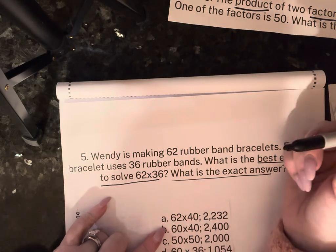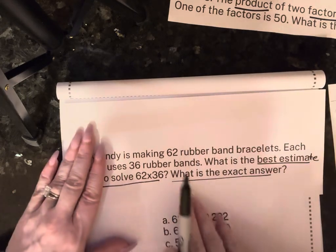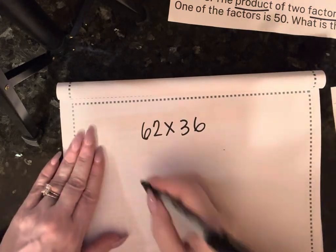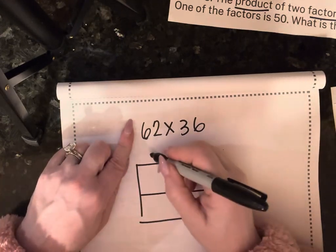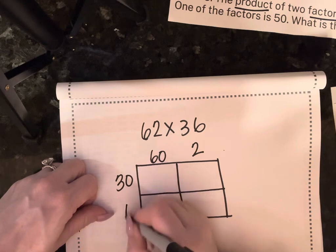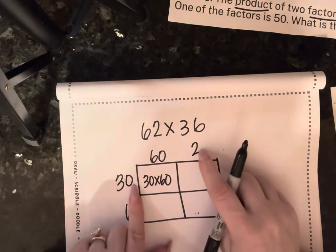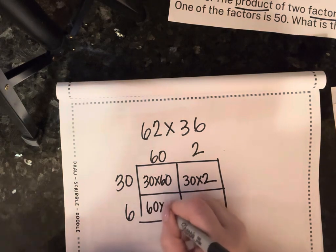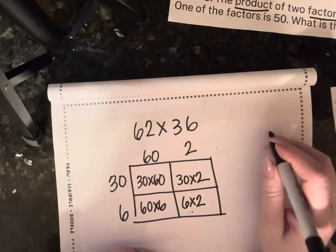Okay, so what I'm going to do first is solve the exact answer, because that will guide me in the right direction. So I know it's 62 times 36, and I'm going to use partial products to solve. And remember, say it in your mind, 62, so that has to be broken up into 60 and 2. I'm going to break 36 up into 30 and 6. 30 times 60 is this box. 30 times 2 is that box. 60 times 6 is there. And either 6 times 2 or 2 times 6, doesn't matter to me, is there.